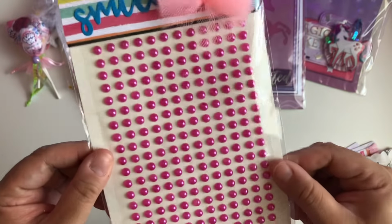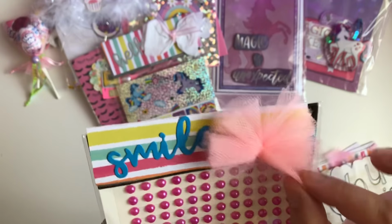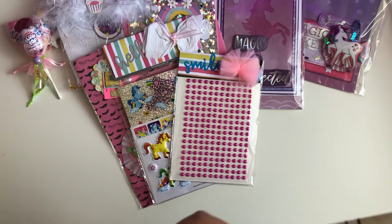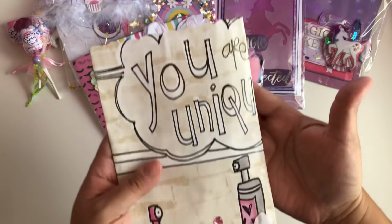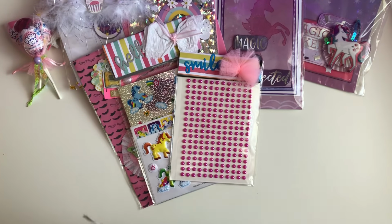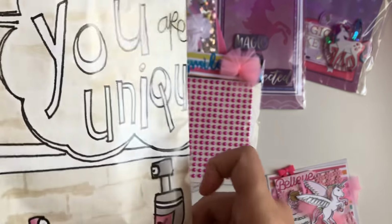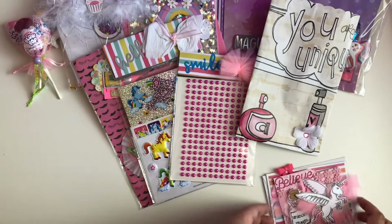And then she sent me some of these cute little pink gems. You can never have enough of these. I love these. She did this cute little tulle bow. It says smile. Thank you so much for that. And then she sent me this cute little, I think it's wrapping paper, and she made a little gift bag. It has this cute little flower. And her entries are in here. I think this little heart was supposed to go right in here. And a little flower thingy. So that's a cute little bag.